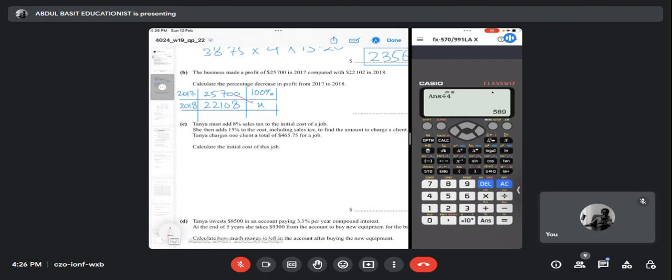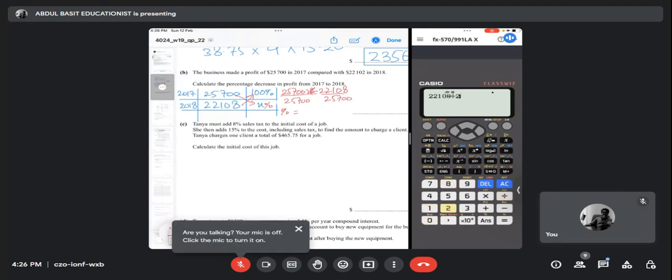So we have to just cross multiply. So cross multiply: 25,700 x is equal to 100% of 22108, the same thing. So 22108 divided by 25700 gives x percent. So x percent is equal to 22108 divided by 25700. The answer is 0.86.